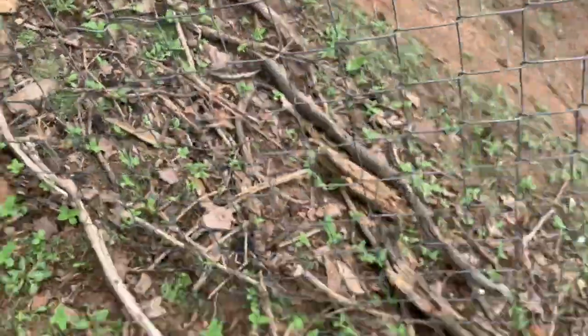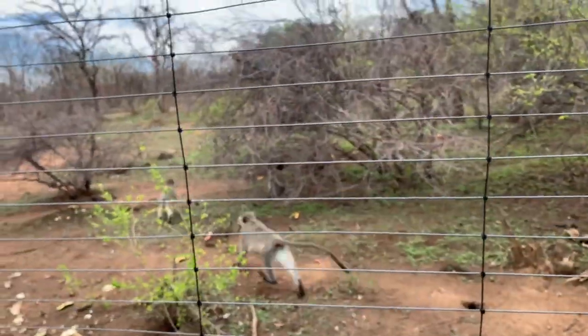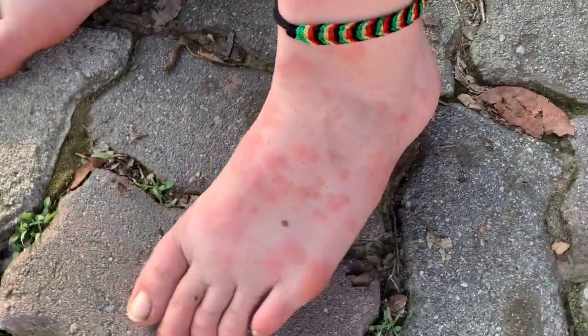Do you see it? What is it? Oh. You got the bug. This is what we have to worry about. Mosquitoes. So many bug bites. Oh my goodness. But thankfully they had a mosquito net that I can borrow, so now hopefully I won't get as many.